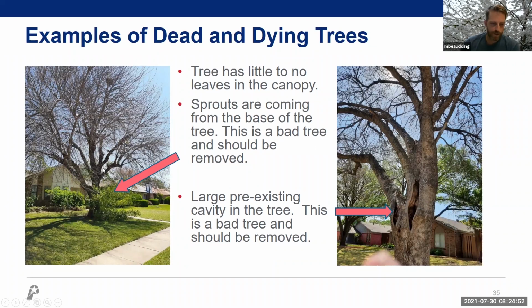It could be winter damage, it could be insect damage, it could be a fungal problem. But in this instance, what we have here is new growth. And if you want to think about it as frostbite, as the frostbite moves down your fingers into the core of your hand, this is what we've seen in a lot of our trees in Plano.